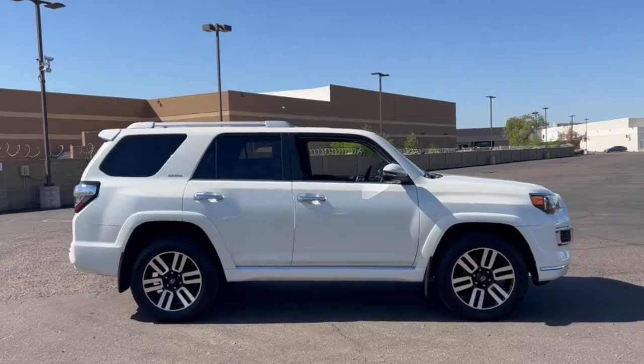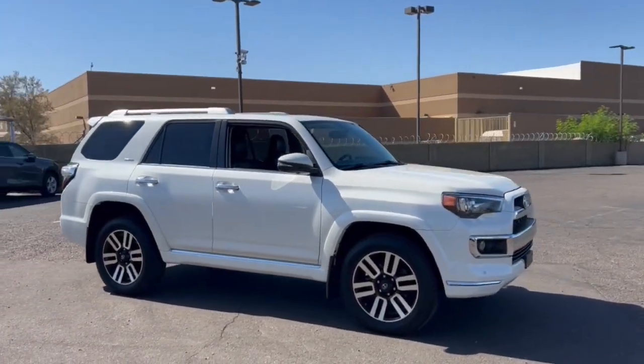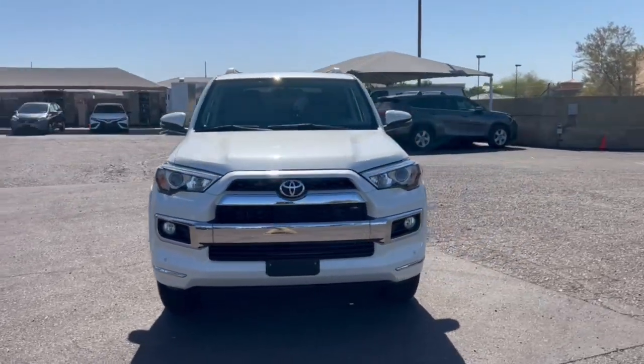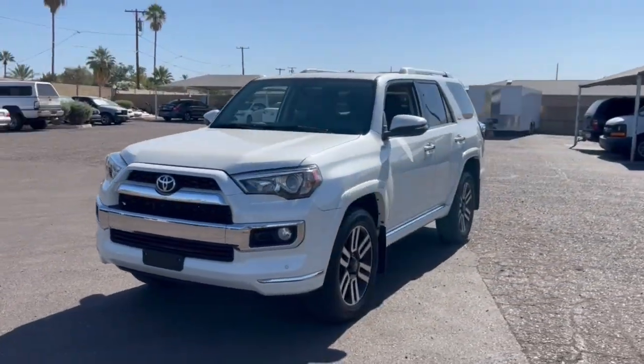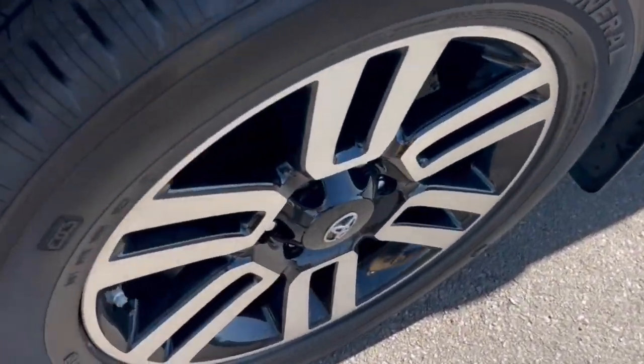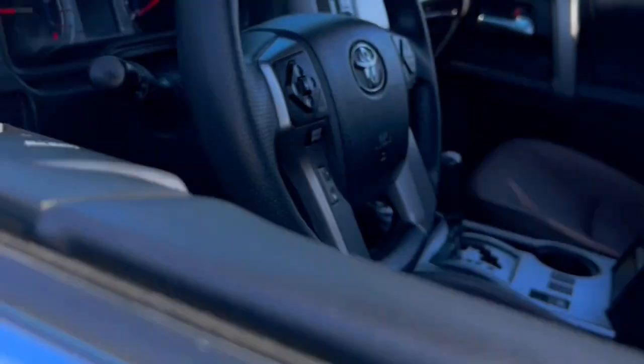These are just some of the great options this vehicle comes with: sunroof, moonroof, keyless entry, navigation system, V6 engine, wood grain interior trim, heated mirrors, fog lamps, cooled front seat, power passenger seat, backup camera.